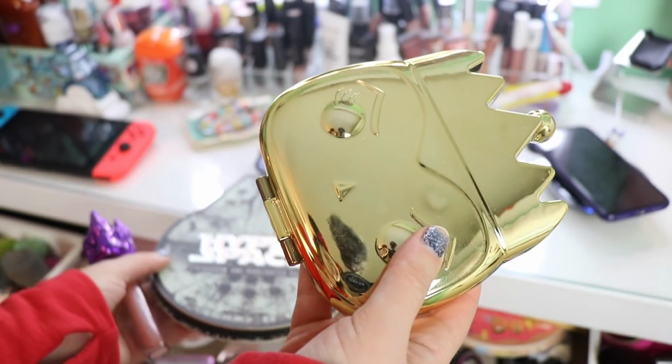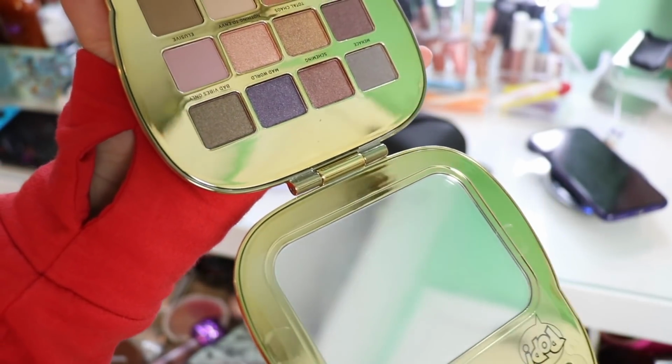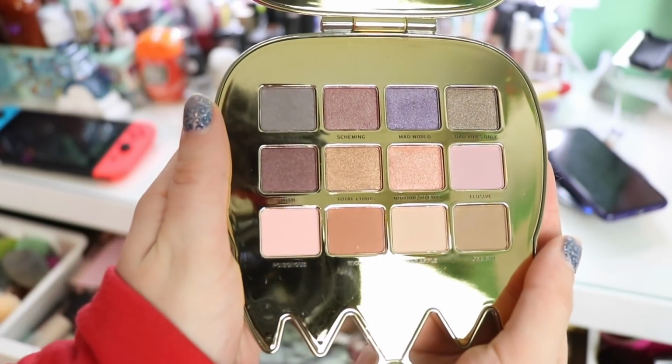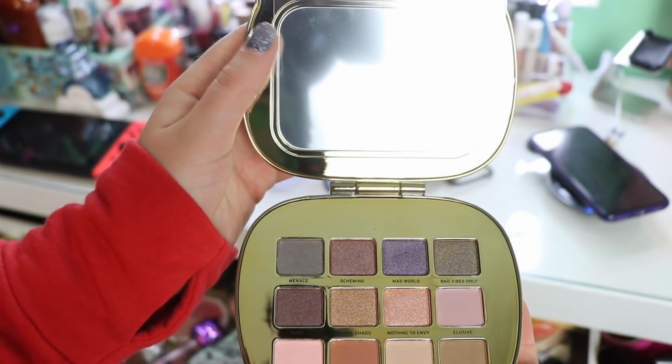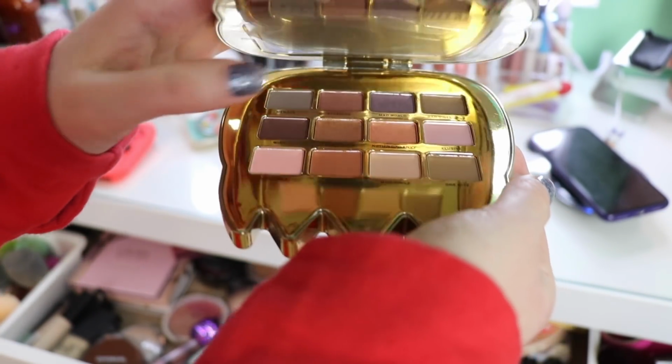And then I also have the matching little eyeshadow palette. I love to do crazy eyeshadows and stuff with the different Disney bounds. I haven't used this one yet, but there are the colors of it. The little mirror there on top. It actually still has the plastic on it because I haven't used it yet, but that looks really fancy.